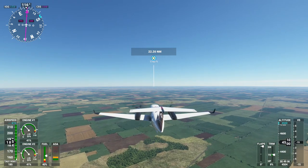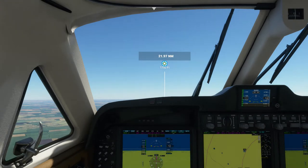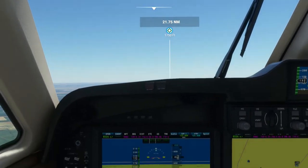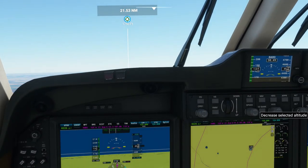KH323, contact Abilene approach on 125.0. 125.0, KH323. Abilene approach, KH323. KH323, Abilene approach, continue as planned.